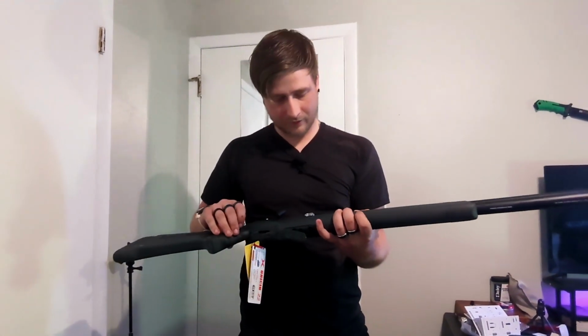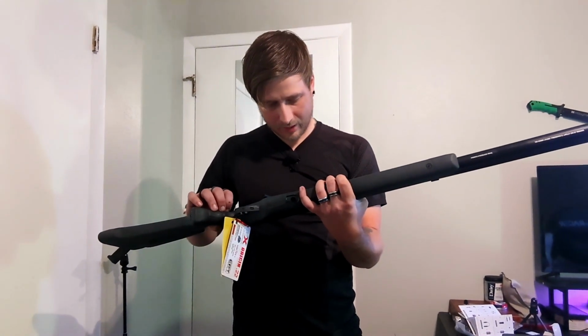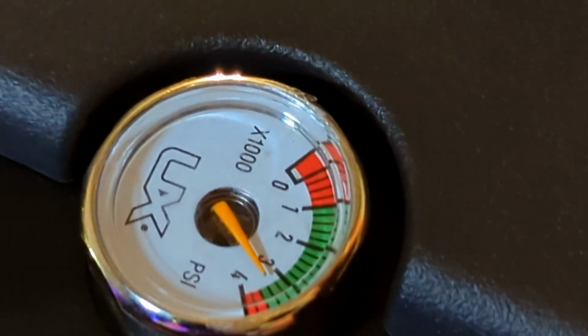Let's put it on safe first and foremost. And you can see we are at about 3,400 PSI. Just about 3,400.